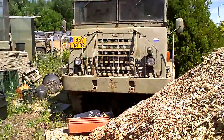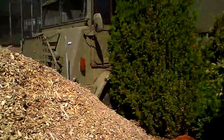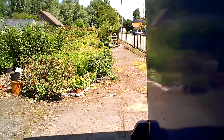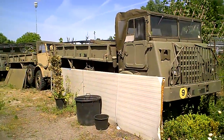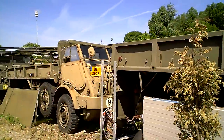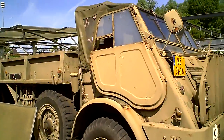I'll give you a nice tour. This man has got so many things, it's incredible. It's a nice garden center here in a small village. And just between the flowers, look. Look at that. He told me he got 13 of these. Also the small types, the YA126.